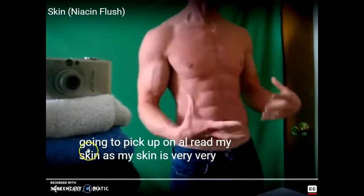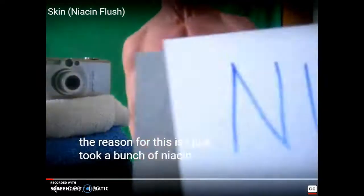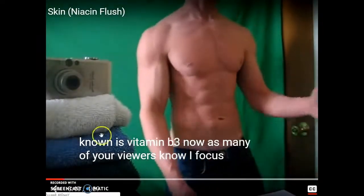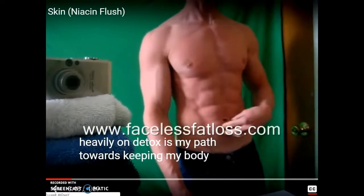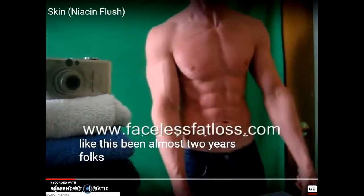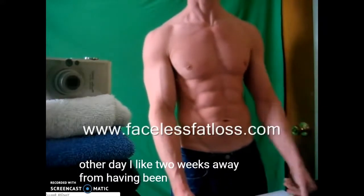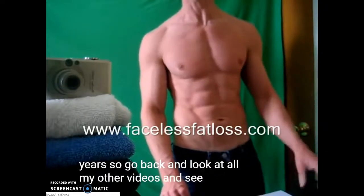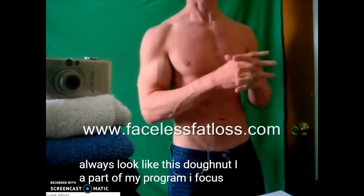He took his shirt off to show how red his skin is for this video, and he took a bunch of niacin, and that's what's making his skin red, because it opens up the capillaries and it makes the skin red where the blood is coming up to the surface and making you warm. I take it to stay warm in the winter time when it's like 20 degrees outside, or if you're going to be outside shoveling snow, playing football, or just any activities outside where you're going to be in the cold, you take it.